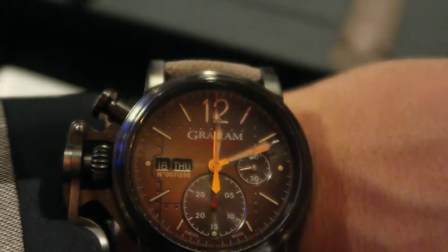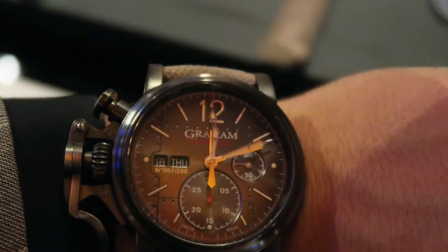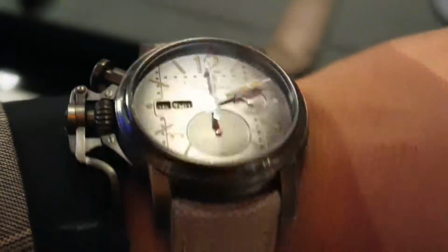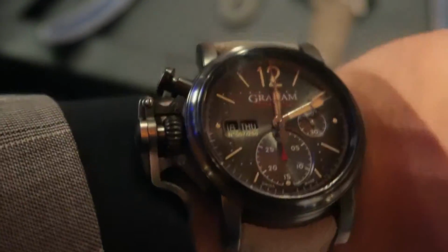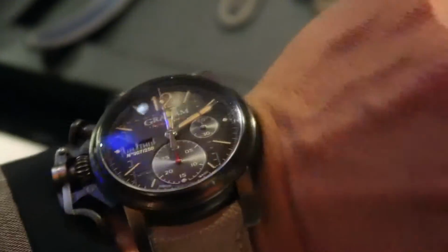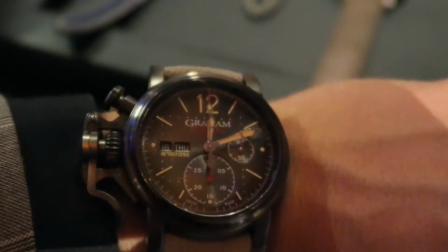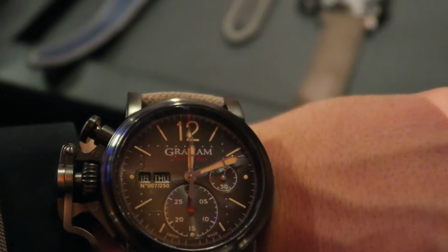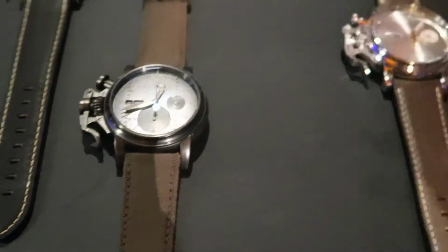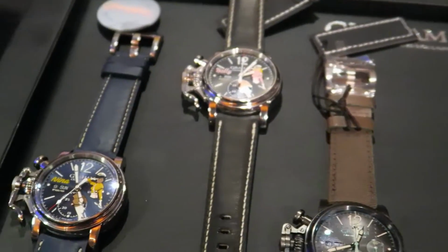So another piece from the Graham Vintage Collection is this aircraft piece right here. It's limited to 250 pieces, has the same movement as the nose art piece, so another fantastic movement. It's an absolutely gorgeous design, heavily inspired again by military and aircraft. The crown, despite looking huge and uncomfortable, is designed so that you can't even feel it, which is a huge plus. The watch comes in 4 different colors, so you have your choice, and it's absolutely beautiful in my opinion.